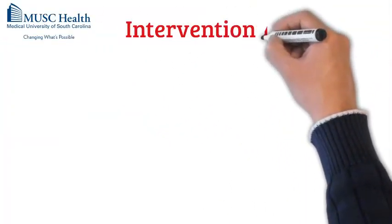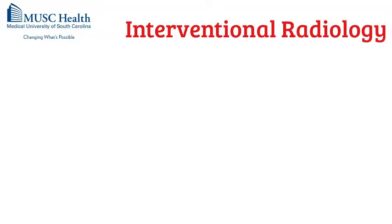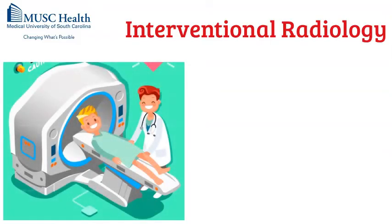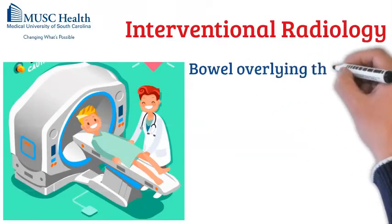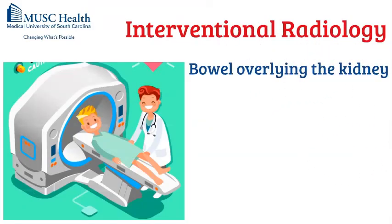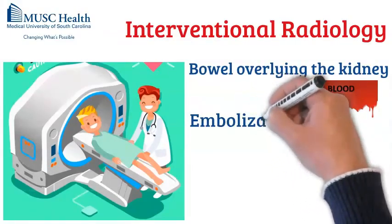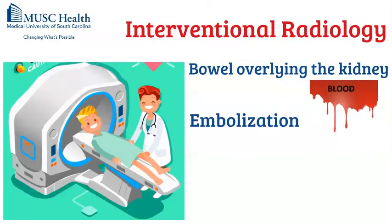Under certain circumstances, we seek interventional radiology for a CT-guided biopsy. Few examples include when part of the small bowel is overlying the kidney, as the risk of accidentally poking the bowel is too great. Another scenario is if a bleed has developed after the ultrasound-guided biopsy within or around your kidney. Interventional radiology will be called to emergently embolize or zap the bleeding vessel or the arteriovenous fistula formed within the kidney.